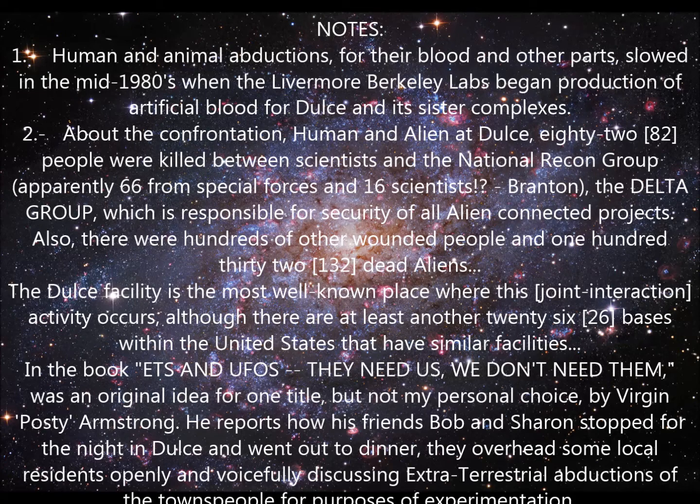2. About the confrontation, human and alien, at Dulce, 82 people were killed between scientists and the National Recon Group, apparently 66 from Special Forces and 16 scientists. Branton, the Delta Group, which is responsible for security of all alien-connected projects. Also, there were hundreds of other wounded people and 132 dead aliens. The Dulce facility is the most well-known place where this joint interaction activity occurs, although there are at least another 26 bases within the United States that have similar facilities.